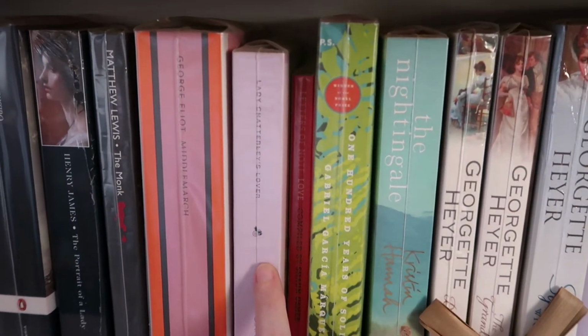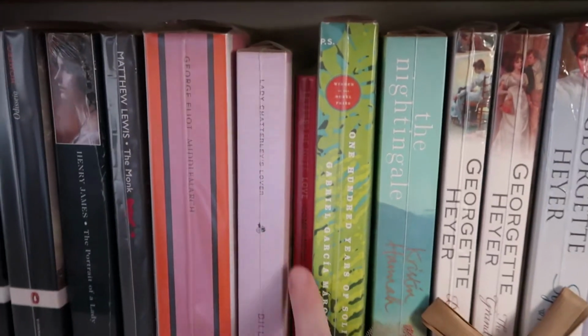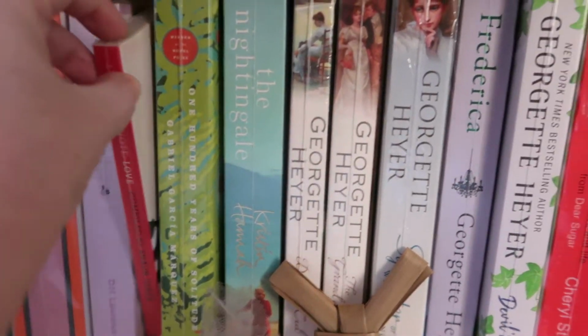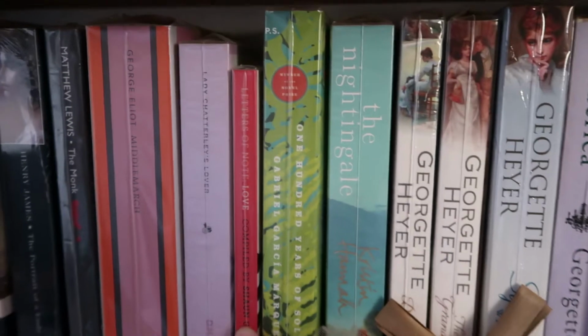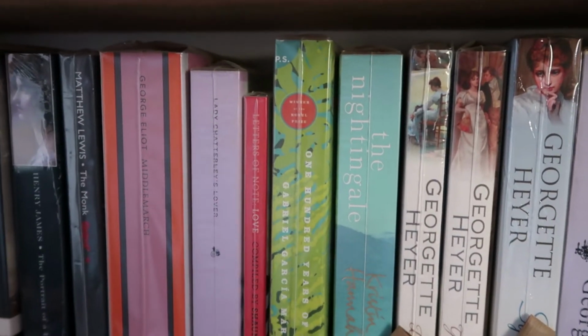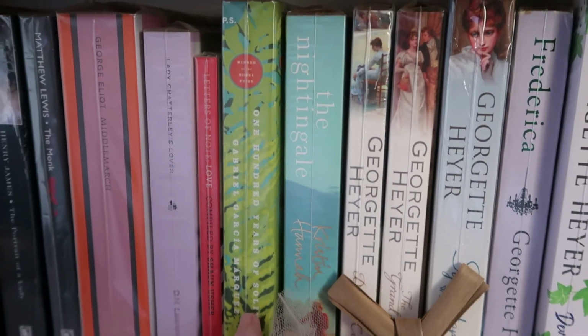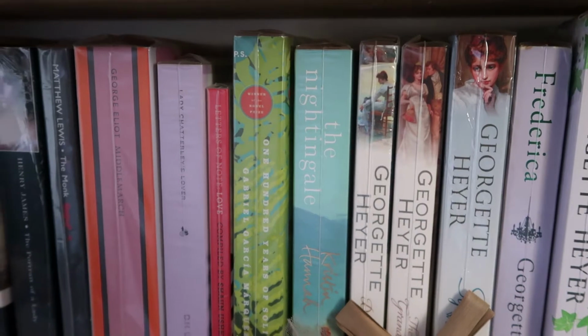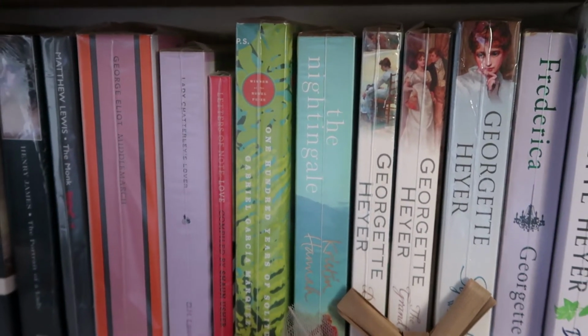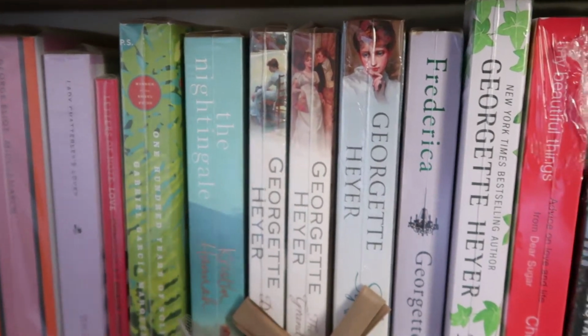We have Lady Chatterley's Lover by D.H. Lawrence. We have here Letters of Note, but just Love Letters by Shaun Usher. We have One Hundred Years of Solitude by Gabriel Garcia Marquez. We have The Nightingale by Kristin Hannah.